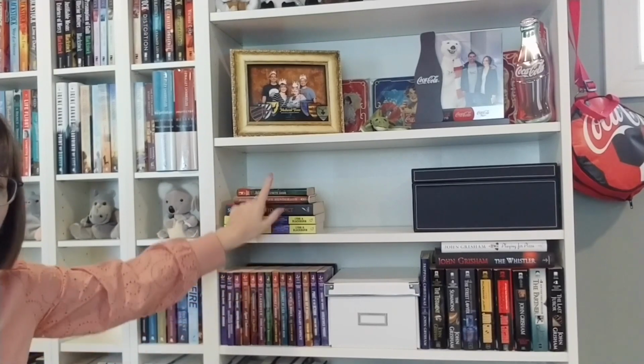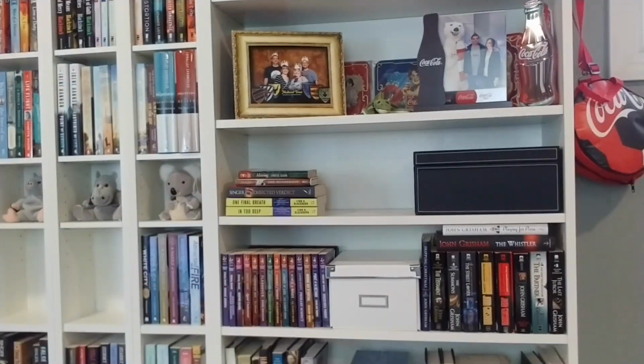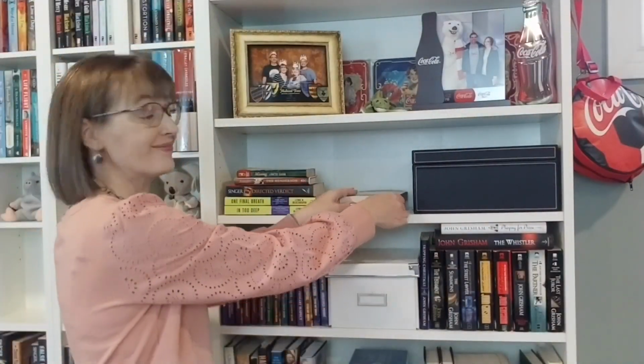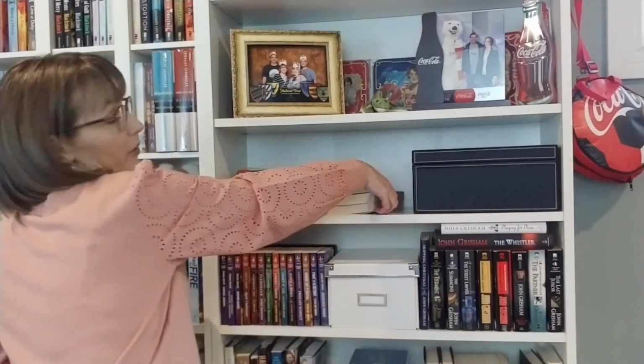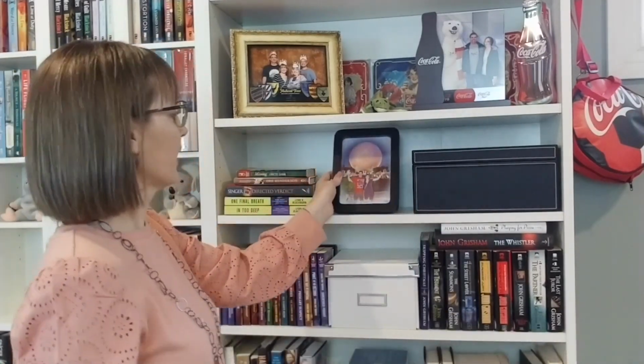My April TBR. Now there are books missing. These two, I have read these two. Okay. I'm just curious about something. Oh, it does. Okay.